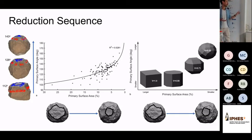When we look at these variables, we can plot, for instance, the surface area of the primary surface against the edge angle between the primary surface and the remainder of the spheroid. And when we do that, we get a relatively strong relationship. So basically, as these primary surfaces get smaller, the edge angle gets higher, which of course is what we expect to see when people are napping cores. As cores get closer to exhaustion, that exact thing happens. Platforms get smaller and edge angles get higher. So a nice hint at what we're seeing here.